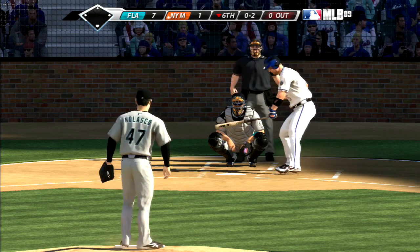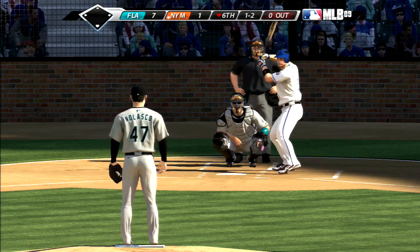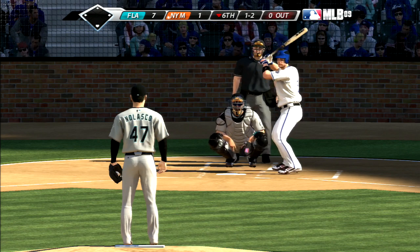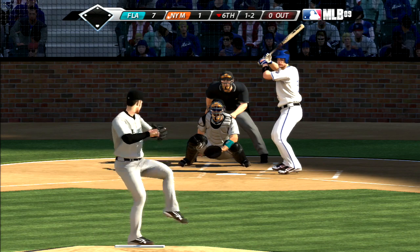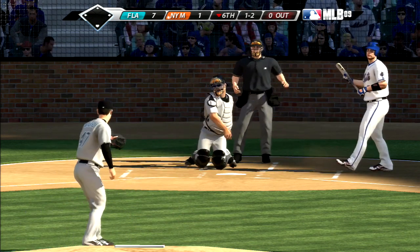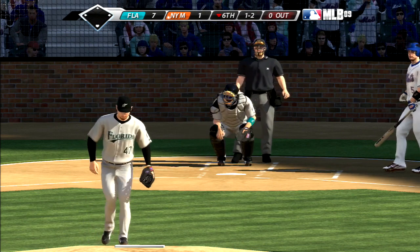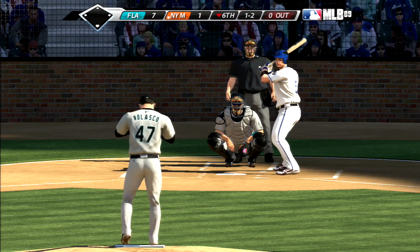Pretty well-placed fastball there on 0-2. That's a good take. And that's taken outside for a ball, so he's worked it back to 2-2 now. Boy, and that never even threatened the strike zone. You at least got to make him sweat a little.